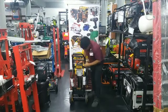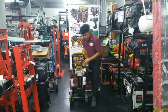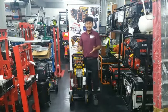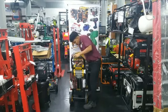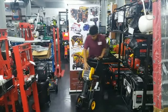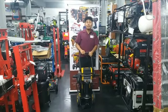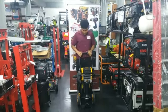It also comes with 3 bits and a hammer truck, which makes transportation easy. So you can now transport your hammer breaker without having to remove it or your bits.